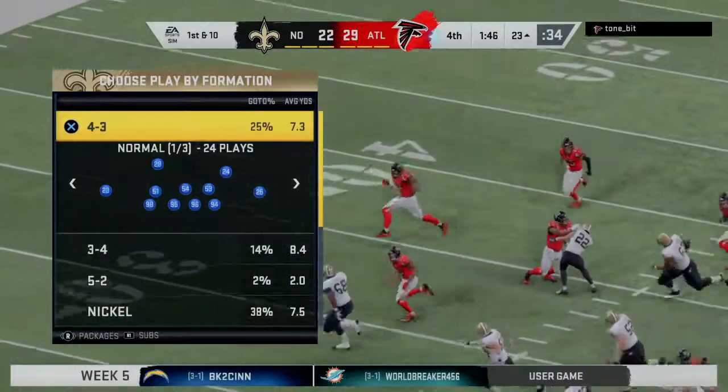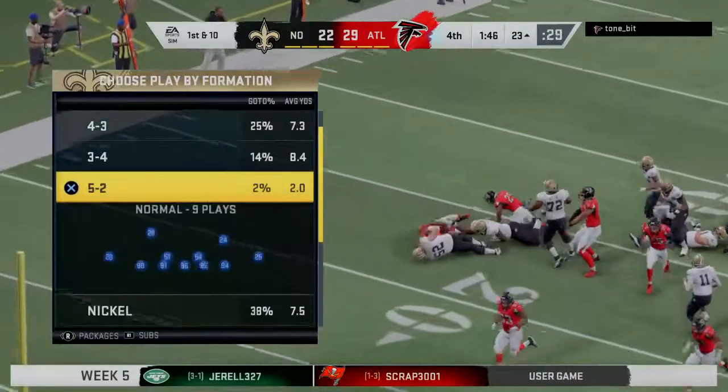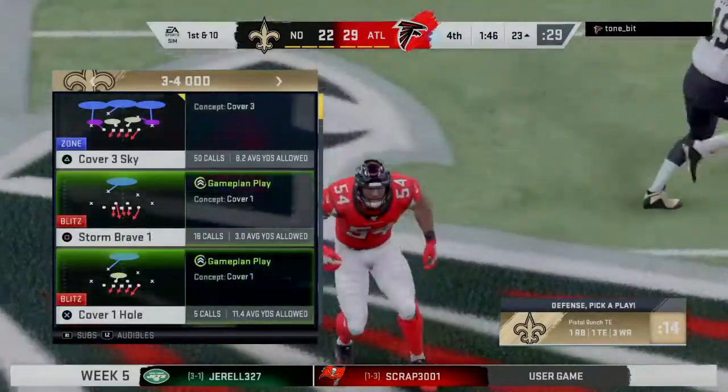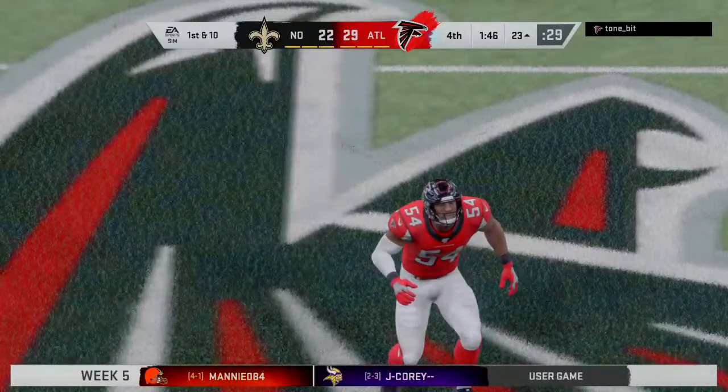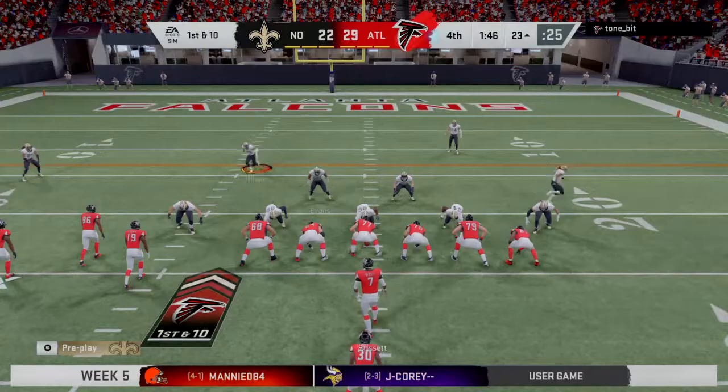Well, this is a defense that can confuse even the best of quarterbacks with their zone schemes. And here you've got a linebacker that's going to stay at home and just sit down in that zone. And this one basically comes right to him. Watch the slant. Watch tight end. Watch tight end.